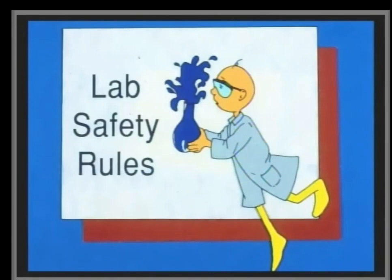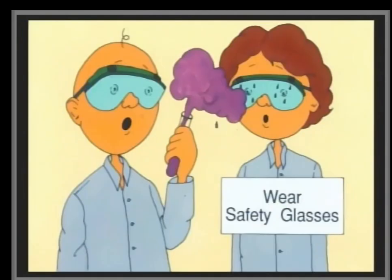But you need to know what to do just in case. Pay close attention to these slides. You must make 100 on the lab safety quiz that will be given in a few minutes before you are allowed to do any experiments. It is very important to wear safety goggles at all times in the chemistry lab. Even if you are finished with your experiment, your friend's experiment might splash up in your eyes.